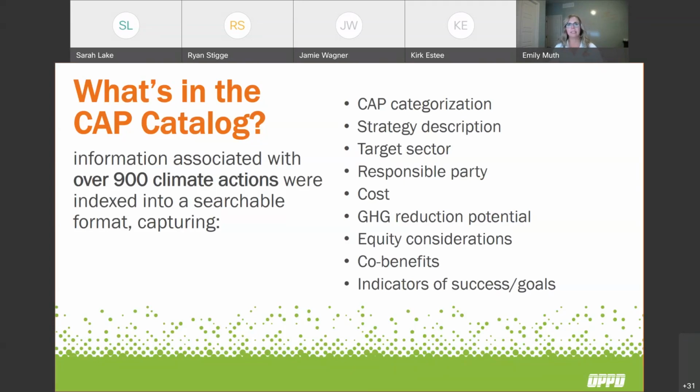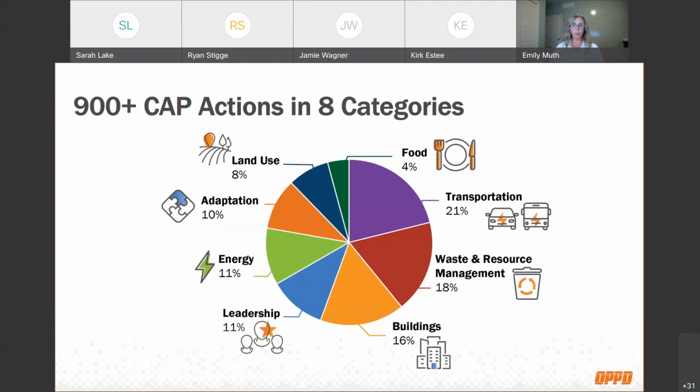Slide. So once that was cataloged, we could reduce that and do a comparison and analysis. And then HDR organized these climate actions into 8 consolidated categories that you see listed here, and then 27 subcategories. So for example, that energy category that you see listed, that was 11% of the CAPs that we evaluated, also included things like community scale renewables, education and engagement, smart grid and grid modernization, utility scale renewables, and distributed energy resources. So each one of these categories is further subdivided into a subcategory.